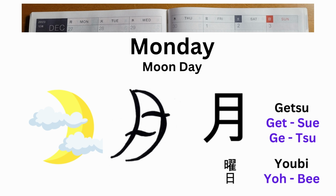And eventually, you want to get down to that second line where you can nail that second syllable of tsu. So you want to get to "get tsu." But if you can't get there quite yet, you can start with the first line, right? And whoever you're speaking with, they're going to be able to understand what it is that you're trying to communicate.